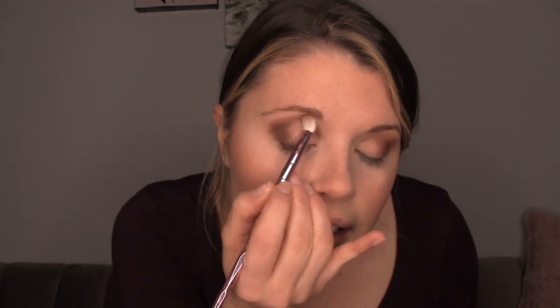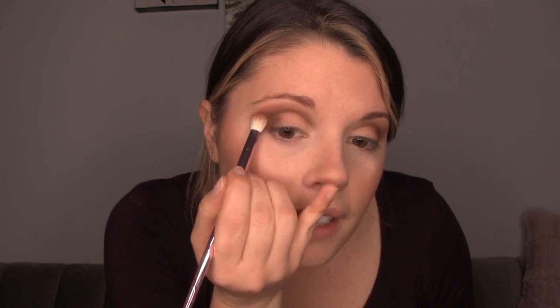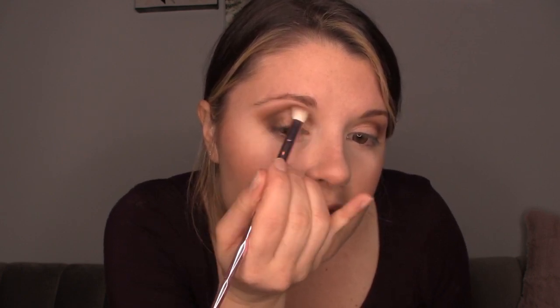So it's still a really pretty smoky eye, but it gives a little more warmth to the depth of the darker colors. So I'm just gonna put it a little bit above there and kind of blend it in here. Like such. And I know it's all powdery and everything else.